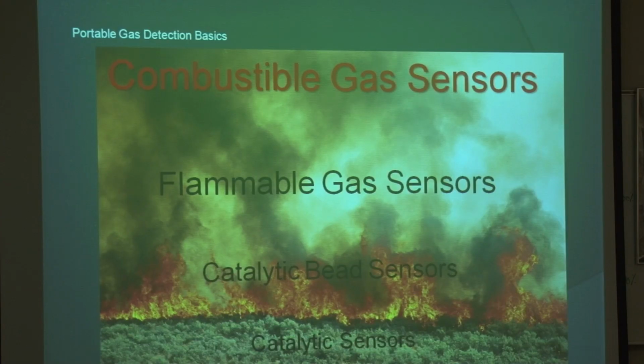Alright, so let's get into our monitors now and talk about what sensors we have. The first one we're going to talk about is combustible gas sensors. This is the one that's probably going to confuse you the most. So I'm going to go real slow through this one. It's very simple. It's going to tell us whether something is at its explosive limit or not. Okay? And it's going to give us that information in percent LEL.